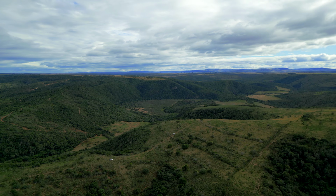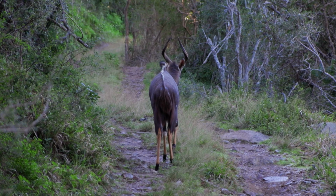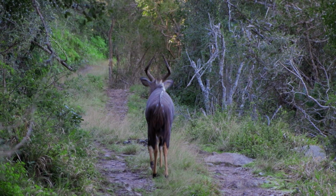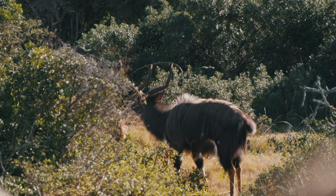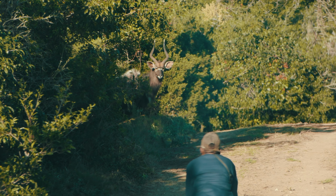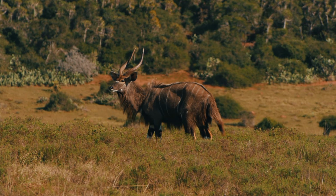The bush of the Eastern Cape is home to many amazing creatures. One of the more secretive and beautiful is the Nyala. On the last episode of Zingela, we'll try to uncover a mature bull from the bush.